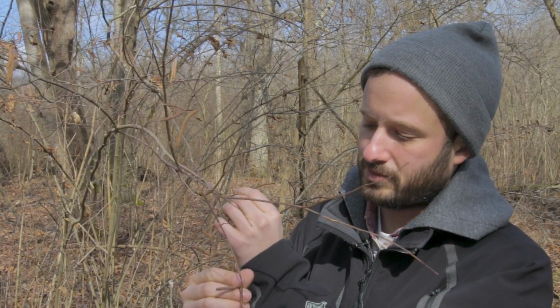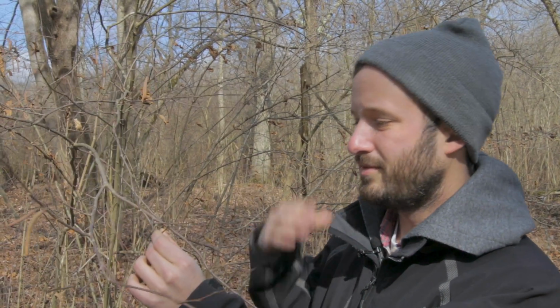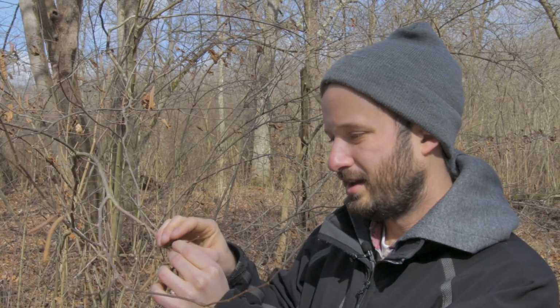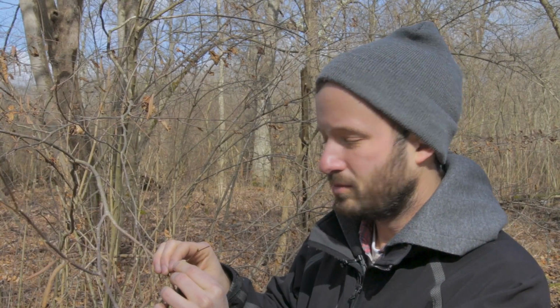Now these are wind-pollinated plants, and they're trying to get things done before the leaves come out because leaves really get in the way of good wind. A lot of circulation will pick up pollen from these catkins here, and inevitably some of those pollen grains will fall down onto these stigmas and pollination will be achieved.